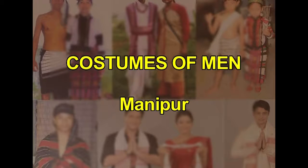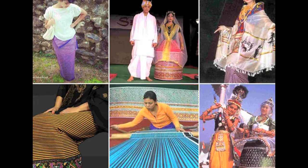Coming to the state of Manipur, the outfit of Manipur has unique charisma and attributes. The traditional costumes of Manipur are very simple. It is also easier to wear them. Beautiful costumes look stunning with their unique designs and patterns.